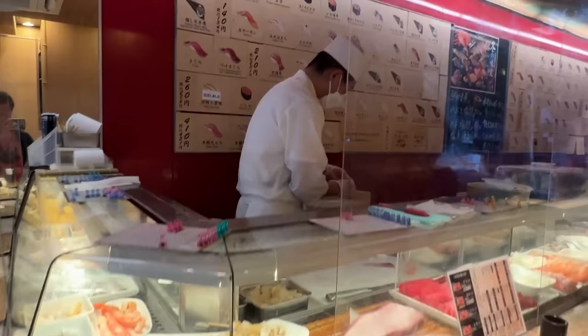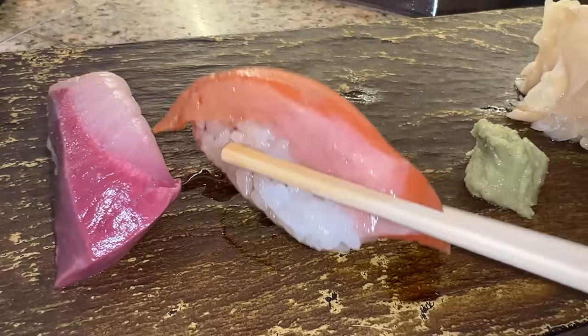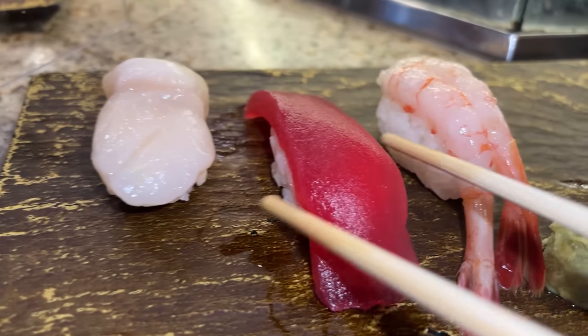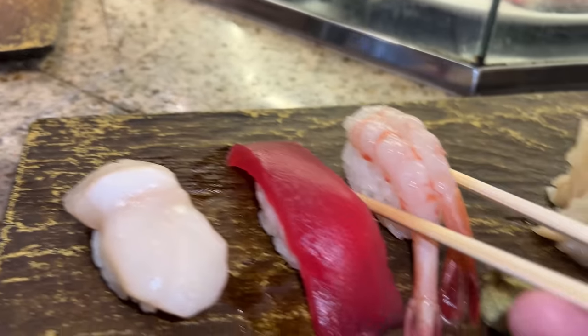Mm. That's so good. Mm. I love this. Salmon is so fatty and delicate. Oh, that mouthfeel is out of this world. The quality of sushi here is really nice. The rice, deliciously vinegary. Mm. And the chef is just remembering all the orders, you just call out. So whenever you want to eat something, just call out. He'll make it fresh for you, put it right in front of you, and you're eating.